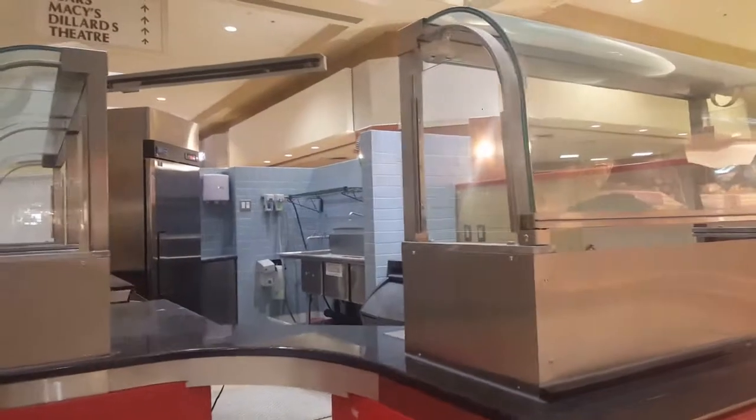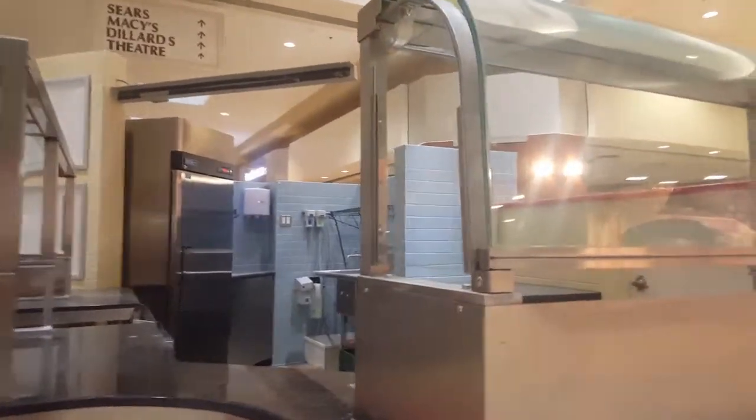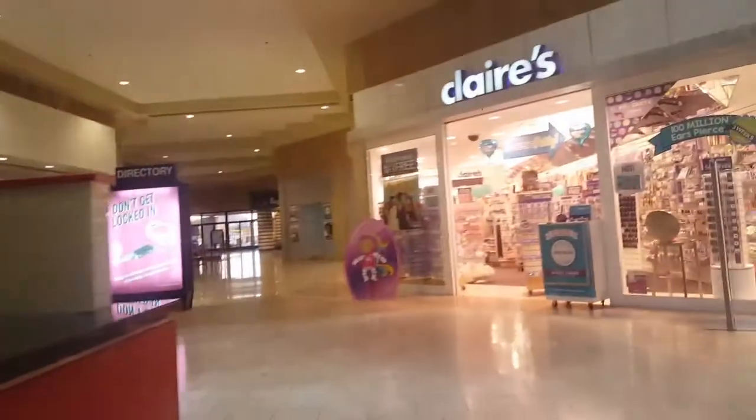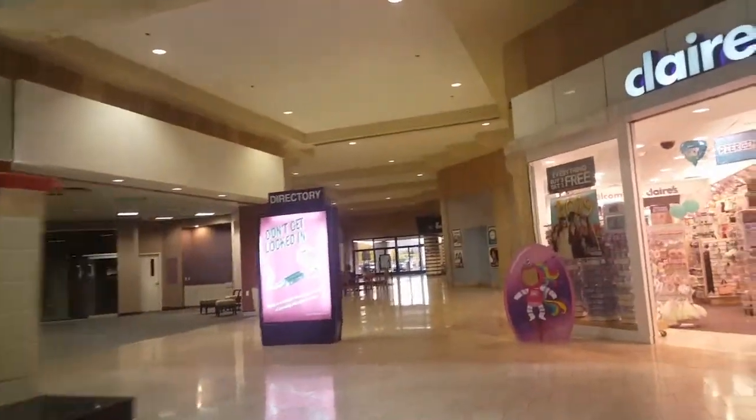Here's a kiosk that does not seem like it's been up. Oh, darn it, got my dad. Okay, well, anyway, here's a kiosk that has not been operating for a long time. I do know that there's an abandoned Starbucks down here, so I want to go get that. Also down here is a Claire's, yay!